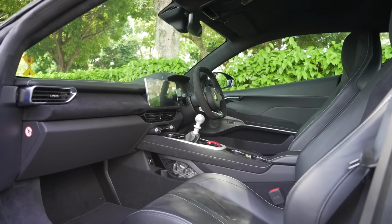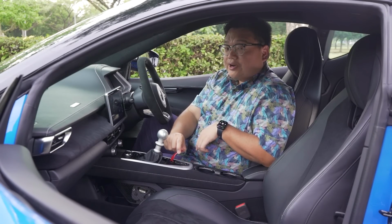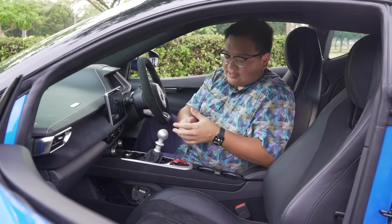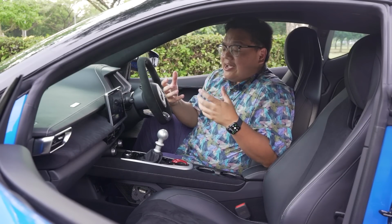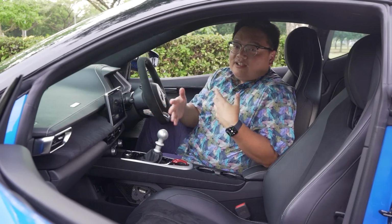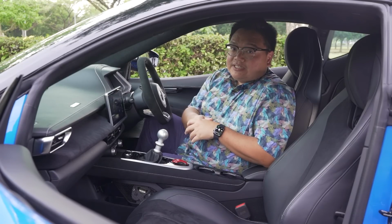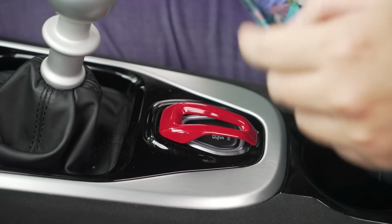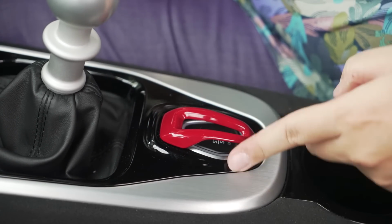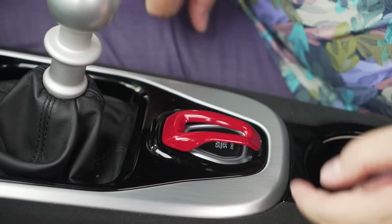There are only two things that I don't like about this interior. Number one is this flip up red switch for the stop start button. I think in theory it is a nice feature to have. I mean, certain Lamborghinis had it. My favorite supercar of all time, the Mercedes McLaren SLR, had the same thing as well, but over here it just feels a little bit tacky, and you do have to flip up this red thing and then press the thing. It's a bit of a mess, I think.